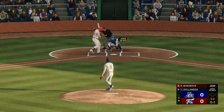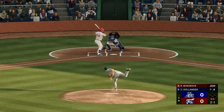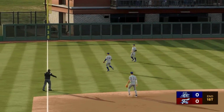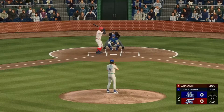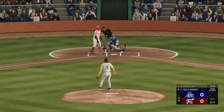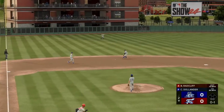Wingrove up to bat now. 0-0 pitch is right on that edge. Beautiful fastball there to help get him that early strike. And then chasing down that lazy fly is Ritter. Bottom of the second now. 0-0 still the score, and a good first pitch of this at-bat there.